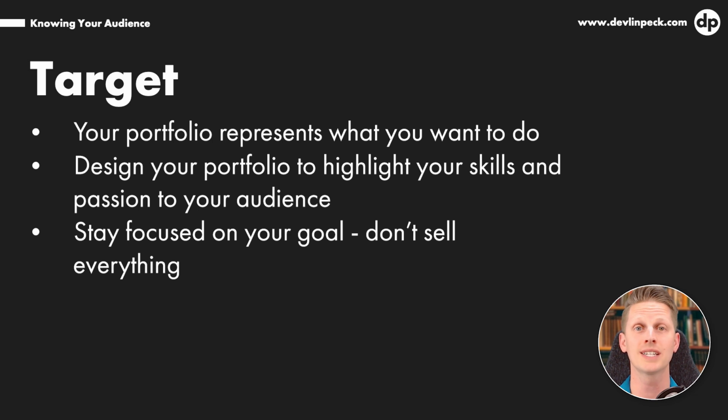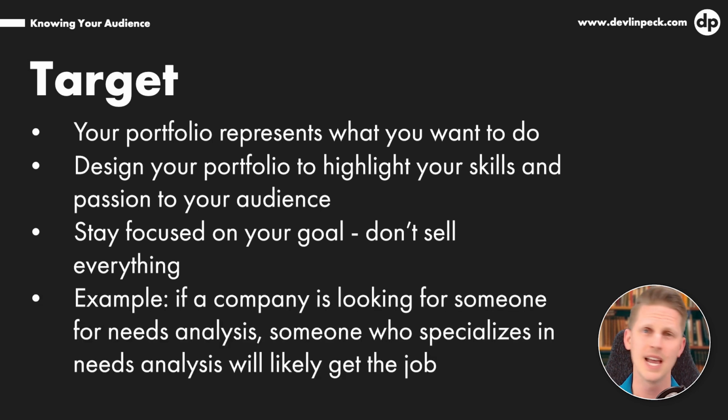Figure out what it is that you want to highlight on your portfolio, and that's what you want to put out there. And think about it. If there's a company out there that is looking to hire somebody for a needs analysis, for example, if they see one portfolio that lists a dozen different other skills, there's a long list of things that someone can do, and they see one portfolio that specializes in needs analysis, if it's me, I'm going to put a lot more emphasis on the person who specializes in needs analysis, and that's what their whole business model is on. I'm probably going to give them the job.